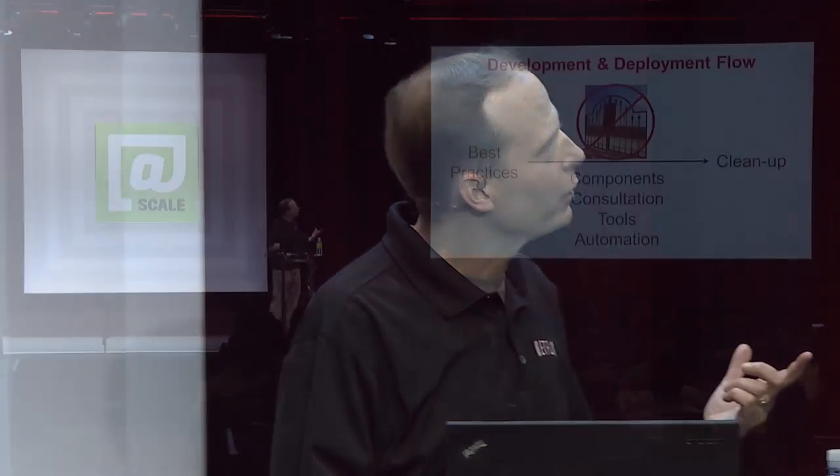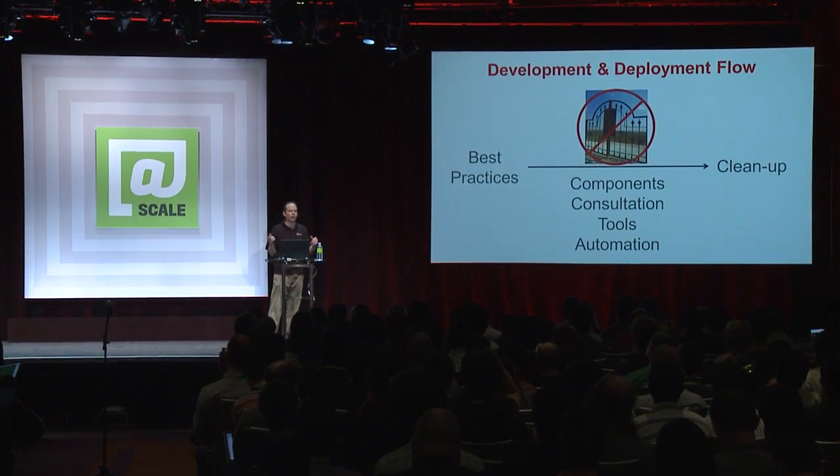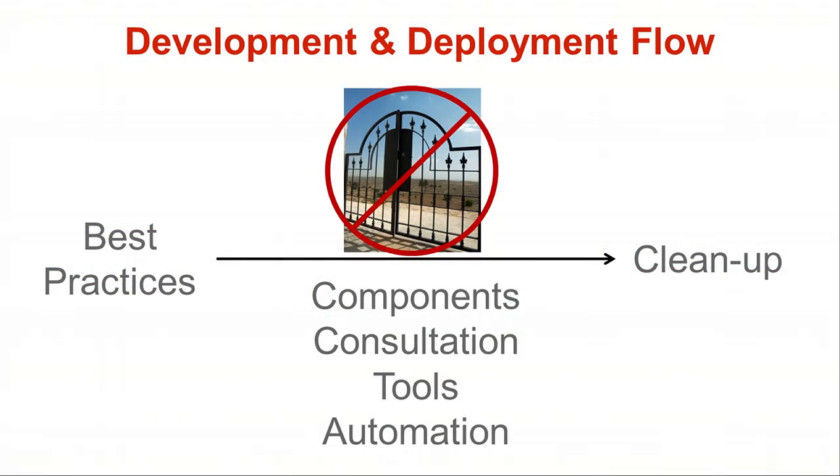Another is our development and deployment flow. So instead of having lots of nasty gates along the way, and you have to go give the code to a DBA and they have to release it, instead our flow is best practices up front, make sure everyone's clear on those, have components, consultation, tools, and automation to sort of have the rails that your release process goes on so people are doing things consistently. And then the big price we pay is on the cleanup. So we let people get code out really quickly, and then we have to go and clean it up in many cases because things will build up technical debt and cruft over time.